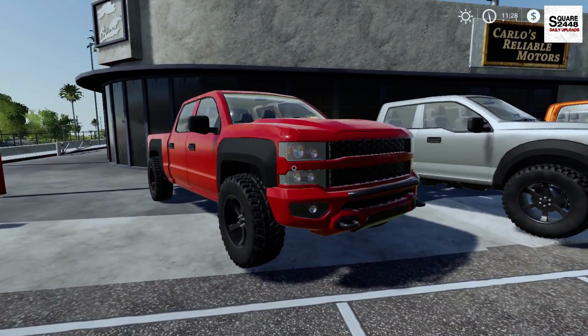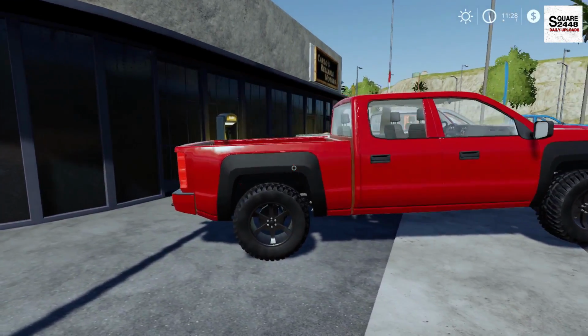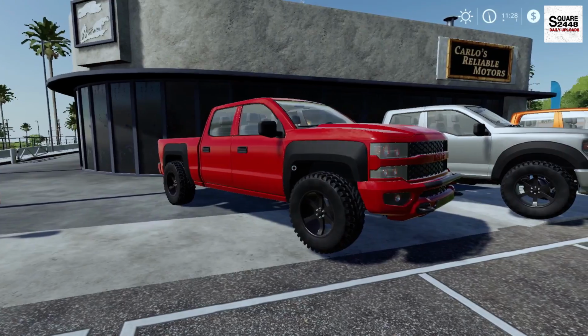This first one is the NMC Reaper Crew Cab 6.5 foot bed, and it does have the kind of contrast color there for the fenders. Although I kind of like this look, I think I'm going to pass here on this truck.